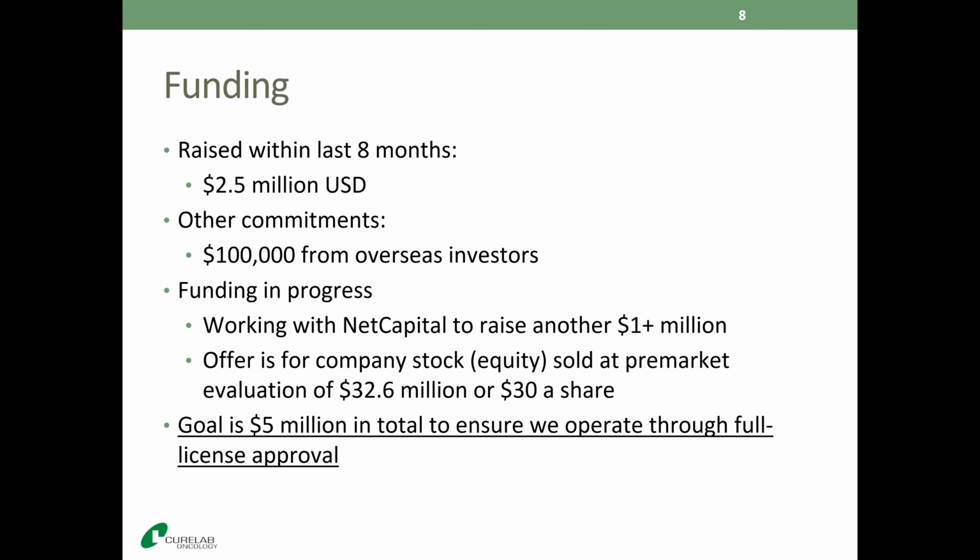Yeah, exactly. As we said, we're looking for $1+ million. We've got some capital. Obviously our goal is to get to around 5 million to ensure that we can operate all the way through full license approval. But again, we'll be revenue positive even before that. And so then we can start working on those secondary indications.